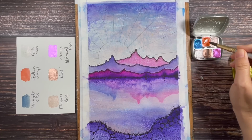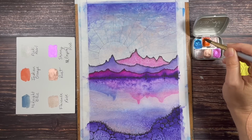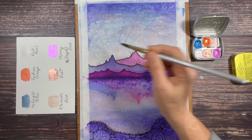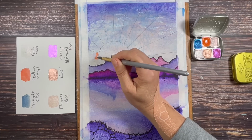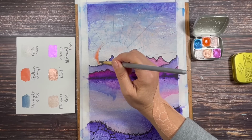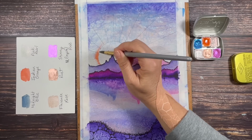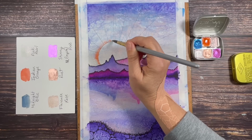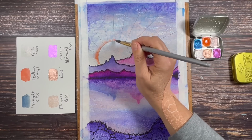And so I'm adding some clear water around my sun ahead of time. And then I'm going to come in and drop some of that color around the sun as well. And I think it's going to help to really pull out some of that color that's in a very light wash in the background. And it's also going to make the sun just slightly more visually interesting.